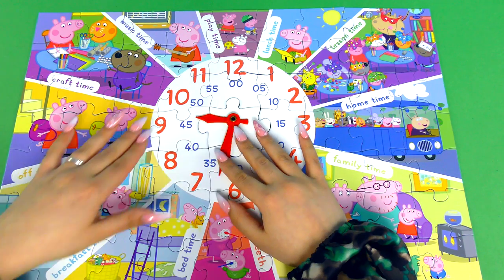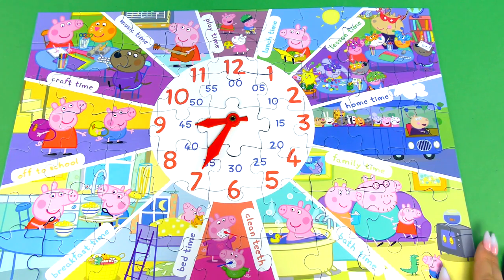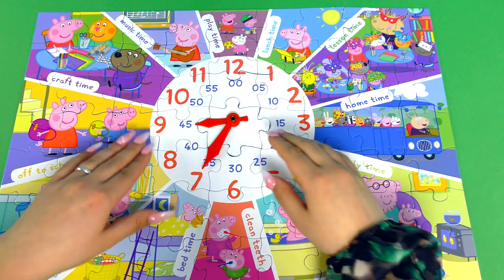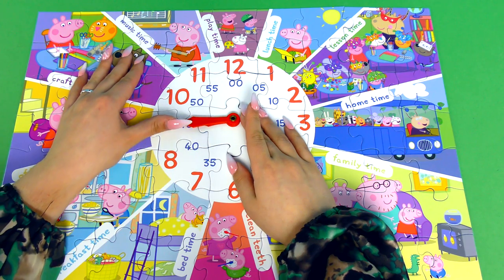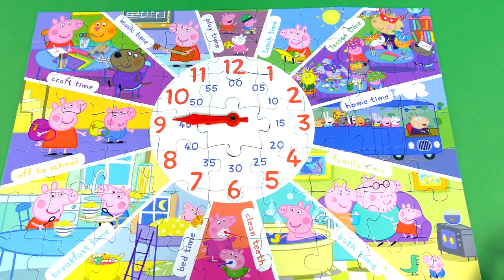If it will be like this, what time is it now? Of course, it's 9:15 or 15 to 9. Oh, I'm sorry. You're right, it will be wrong. It will be 25 to 9 or 8:35. You're right. Of course, if we have like this, it will be 15 to 9.